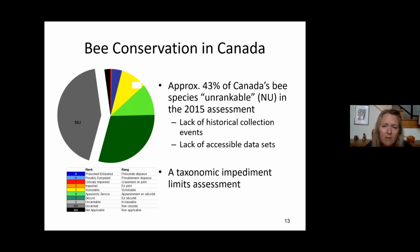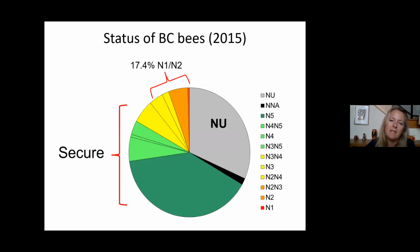So 43% of Canada's bees are unrankable, and that just means that there isn't enough information, museum specimens aren't databased, species aren't accurately identified, or we just don't know the taxonomy or systematics behind them. Species are ranked from NU, which is unrankable, up to N1, which is really species at risk. The next slide is more on BC's bees. For BC, of the 480-ish species, about 17% are listed as N1 or N2, so they're nationally at risk. That just means they're potentially, or they are, endangered.